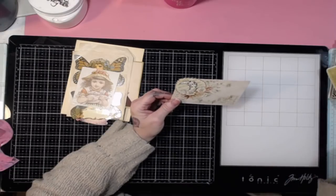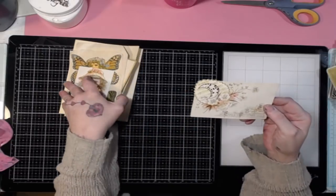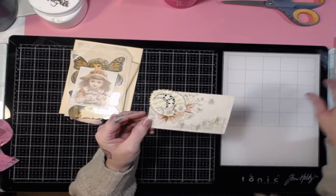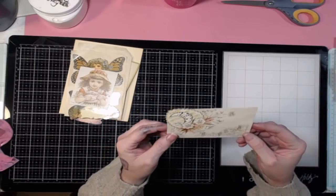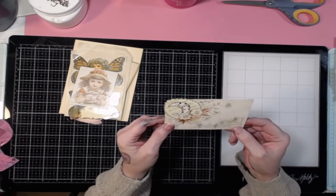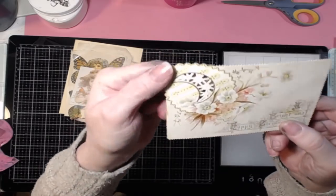I think the rest of these are pretty old because the other ones were just random ones, but these all came out of, she said, some scrapbook. They were just sitting in it. Not the one that she had given me, but something else. That's really cool how they did that little cutout.